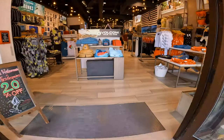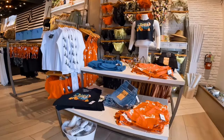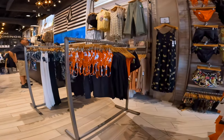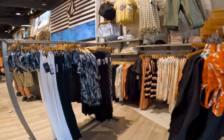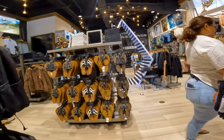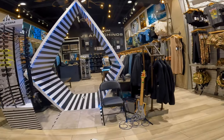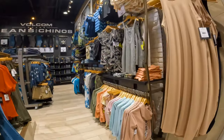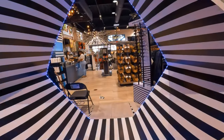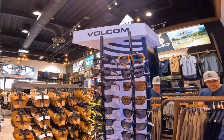Volcom for all adventure seekers, with extreme sports essentials for men, women, and kids. With a selection of performance apparel, including tops, dresses, hoodies, jeans, jackets, joggers, pants, shorts, shirts, skirts, sweaters, sweatshirts, swimwear, wetsuits, and more. Plus, you'll find accessories and footwear.